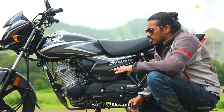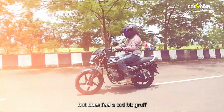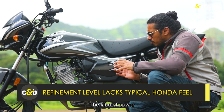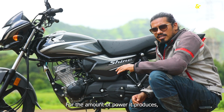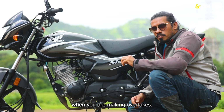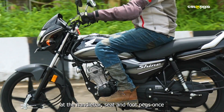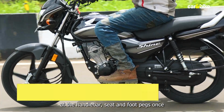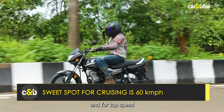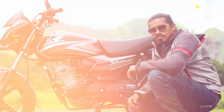So this 99cc unit mostly runs fine on the go, but it does feel a tad bit gruff in terms of refinement. For the amount of power it produces, it does feel a tad bit less, and this is especially noticeable when you are making overtakes. In terms of vibrations, they start to creep in at the handlebar, seat and the foot peg once you are crossing the 65 kmph mark. And for top speed, the motorcycle manages to do 80 kmph.